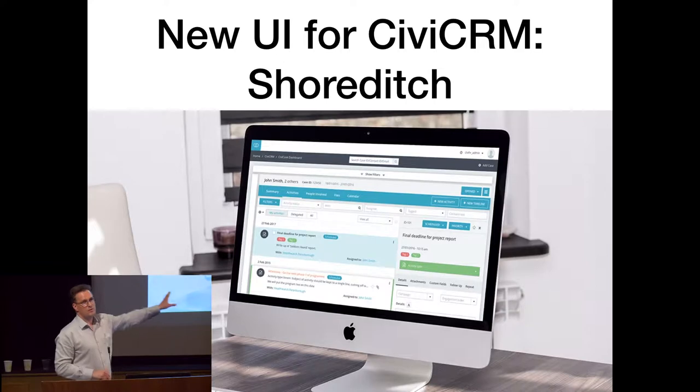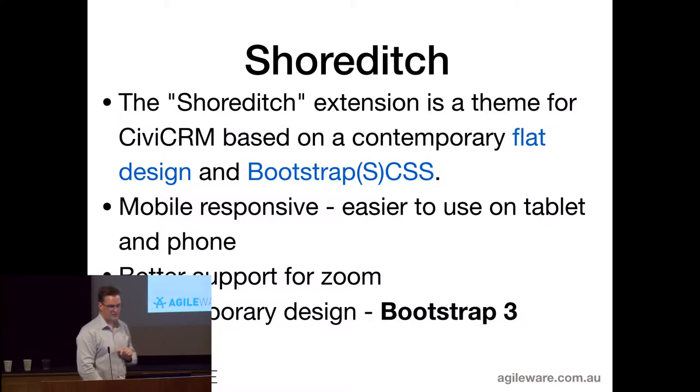So there is a new user interface coming for CiviCRM. From my perspective, the CiviCRM interface has never changed ever since I've been working with CiviCRM, apart from minor fields and things like that. The new user interface, or the project, is called Shoreditch. I found out recently that it's named after the area in England where the developers are based.